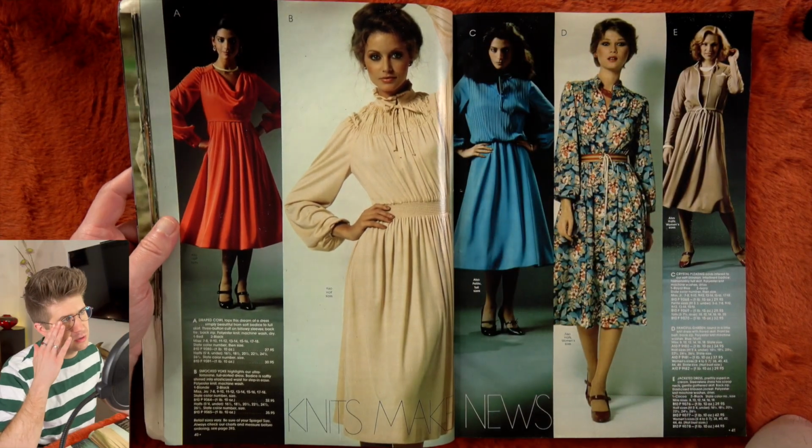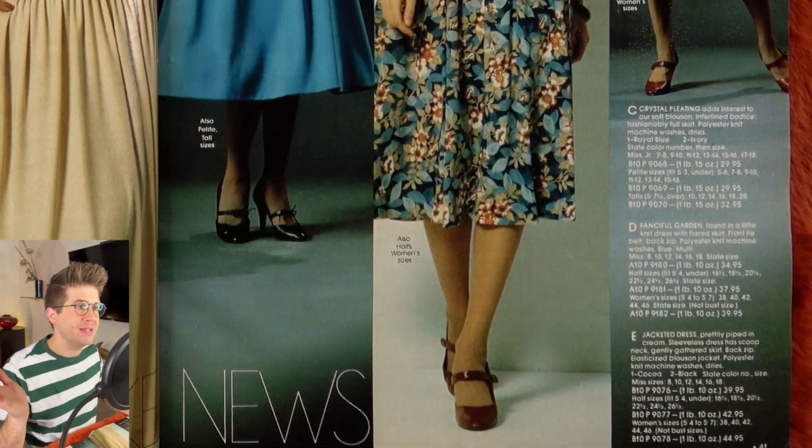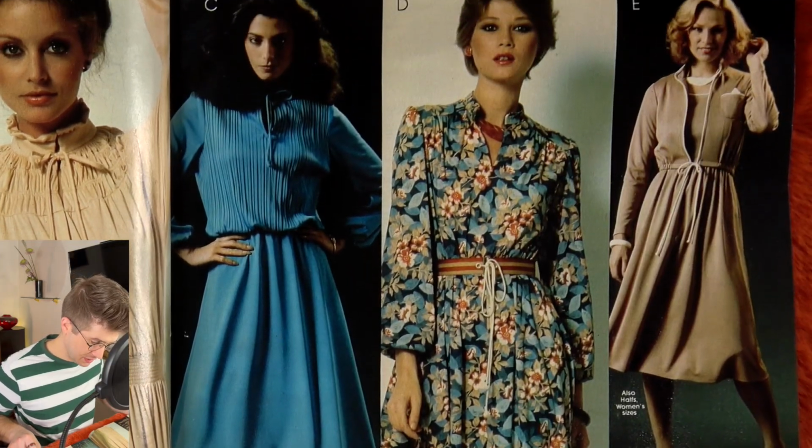All the dresses and skirts are really the same length. They're all right below the knee, which is really great for a catalog because they have such great movement. You can see they're really swinging them around.